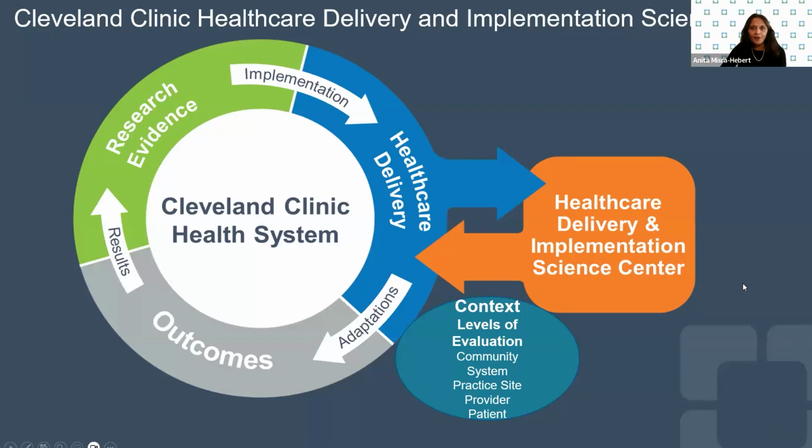So a little bit about our center. Our Healthcare Delivery and Implementation Science Center, which we really see as the hub of the D&I activities contributing to the CTSC, was established at the Cleveland Clinic in 2019, and I came on as director in 2020. We are really focused on capturing what is happening with this implementation process of bringing research evidence into routine healthcare delivery, specifically capturing any adaptations that are made and why they are made, so that when we take our results of our implementation outcomes, we try to improve how we're further implementing, or the next time we try to implement this particular practice into routine care, if we can do it better.